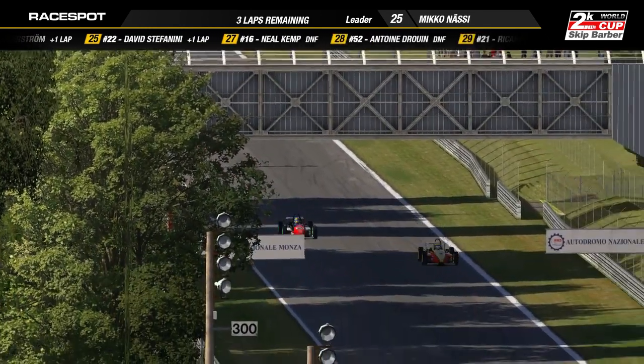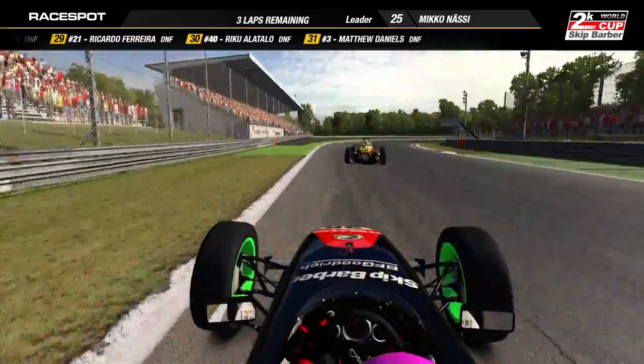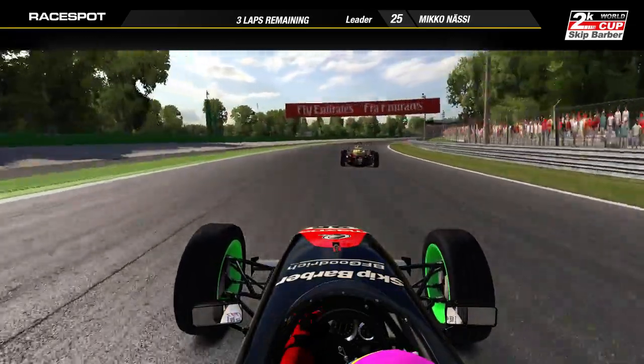Mikko Nasi and Felipe Leibert are now fighting as hard as they can as they are going to be going into the Parabolica. It's starting to become a little bit of a street battle here, exiting that corner. They both weaved in different directions, and they're both trying to break each other's exit.